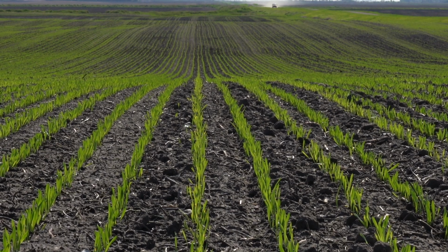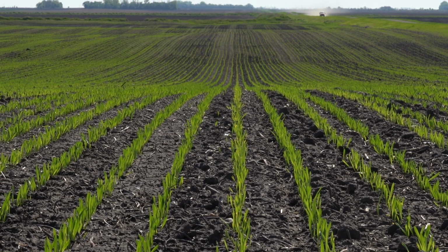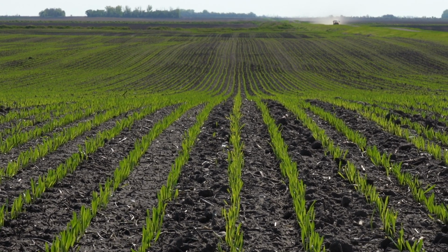The third way, which is probably the most important, is crop rotation. By rotating non-host crops such as corn, wheat, barley, and sunflowers, you're avoiding another season of getting that egg count built up. And our egg count is our most important way of managing soybean cyst nematode.